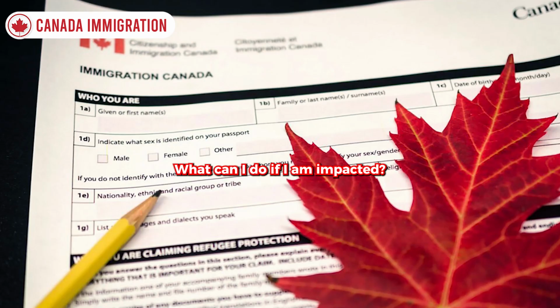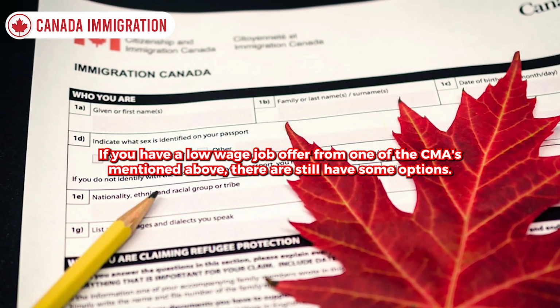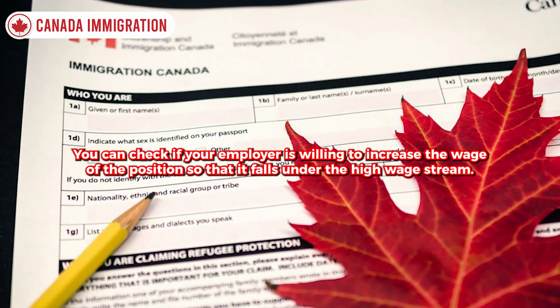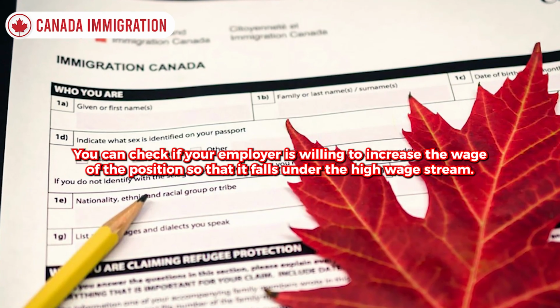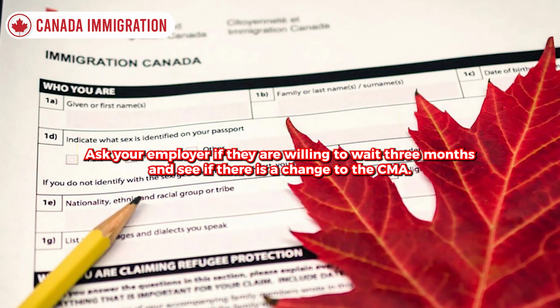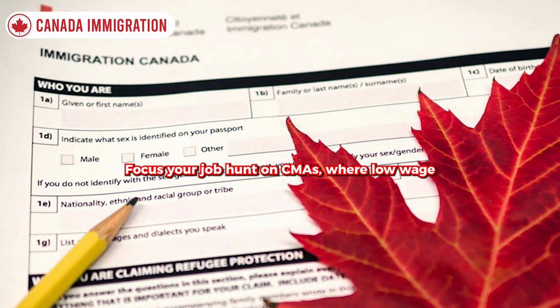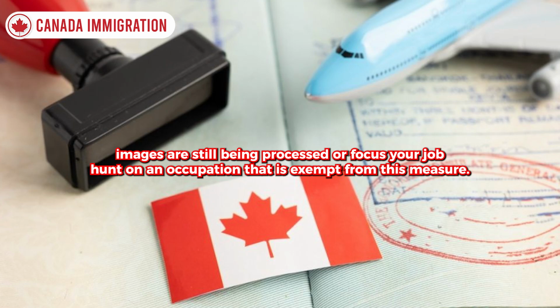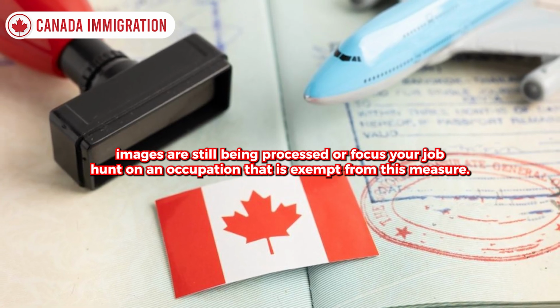What can I do if I am impacted? If you have a low-wage job offer from one of the CMAs mentioned above, there are still some options. You can check if your employer is willing to increase the wage of the position so that it falls under the high-wage stream. Ask your employer if they are willing to wait 3 months and see if there is a change to the CMA unemployment rates. Focus your job hunt on CMAs where low-wage LMIAs are still being processed, or focus your job hunt on an occupation that is exempt from this measure.